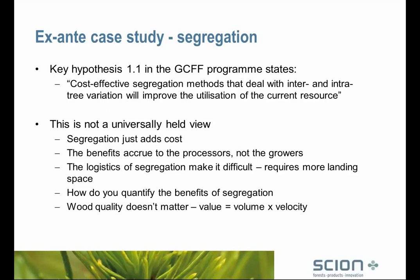Within this, we are taking part of the program and using it as our ex-ante case study, and we've loosely called this timber segregation. It's a bit of a mouthful. We structured our program around a number of key hypotheses, and the aim is to either confirm or refute those hypotheses. The particular one that relates to this is that cost-effective segregation methods that deal with the internal, or the intra and inter-tree variation in wood properties will improve the utilisation of the current resource. In layman's terms, if we better understand the properties of the resource that we have, and we can develop cost-effective ways to separate the material, that will help us to add value to it.